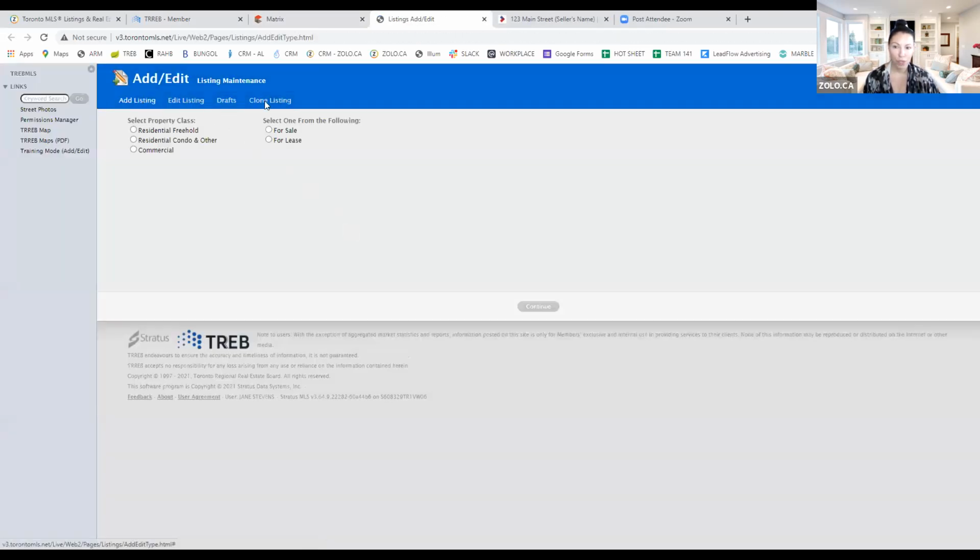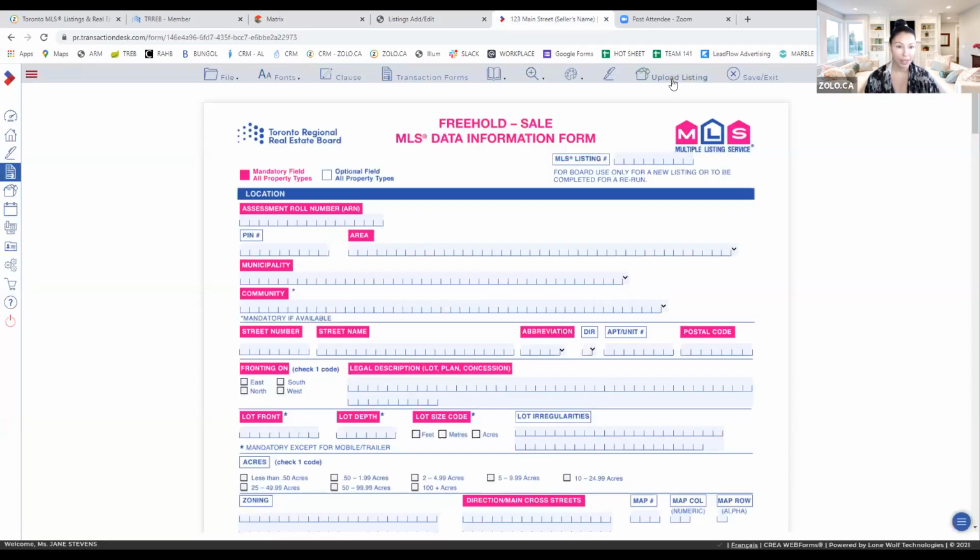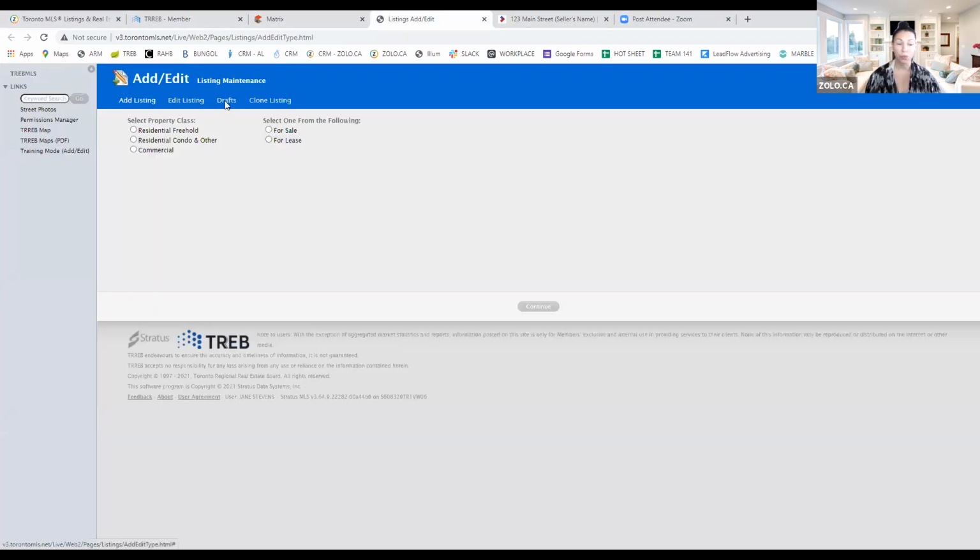And you have 4 tabs up here at the top. So add a listing, edit a listing, drafts, and clone listing. So if you had selected upload listing from your MLS data information form, you would actually see it under drafts. So you wouldn't have to recreate all of that information. You wouldn't have to input it all over again. So there you go. That's a shortcut for sure because you don't have to enter in all that information again.